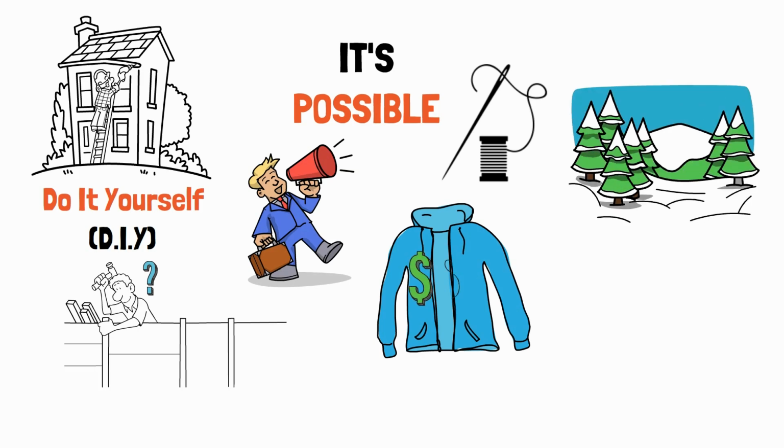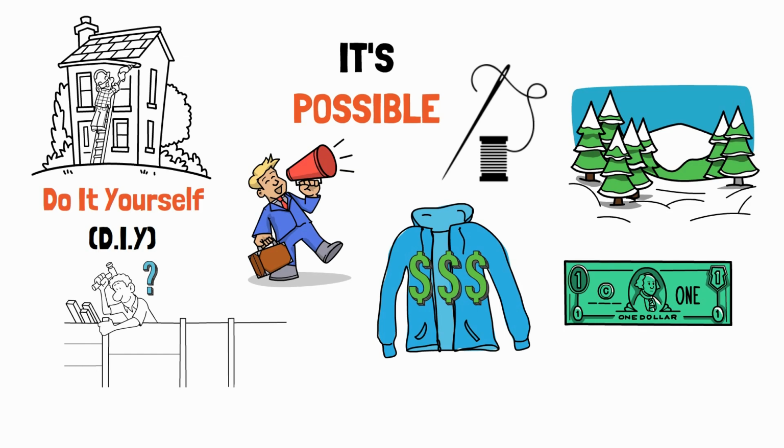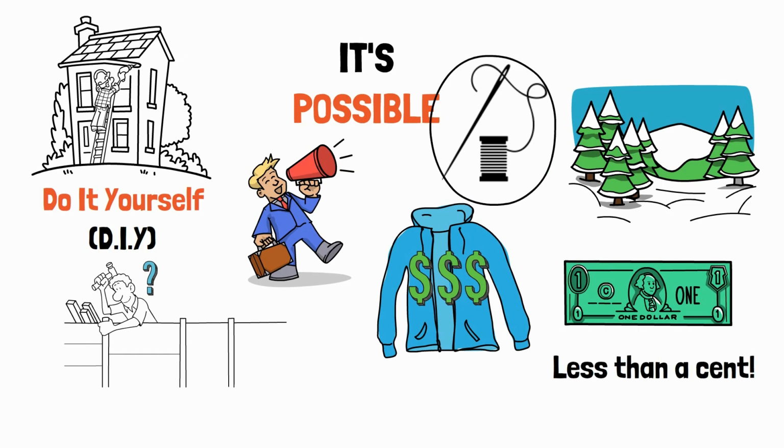You know that winter jackets are not cheap, and if you have to buy a new one, you will definitely go over the $1 a day budget. However, if you already have an emergency sewing kit, fixing the jacket will cost you less than a cent.